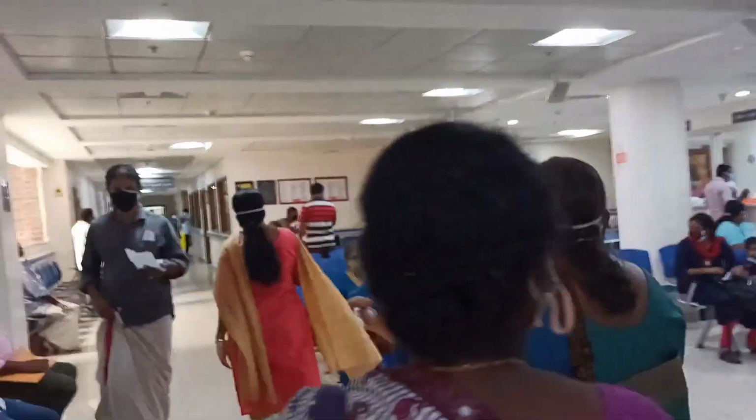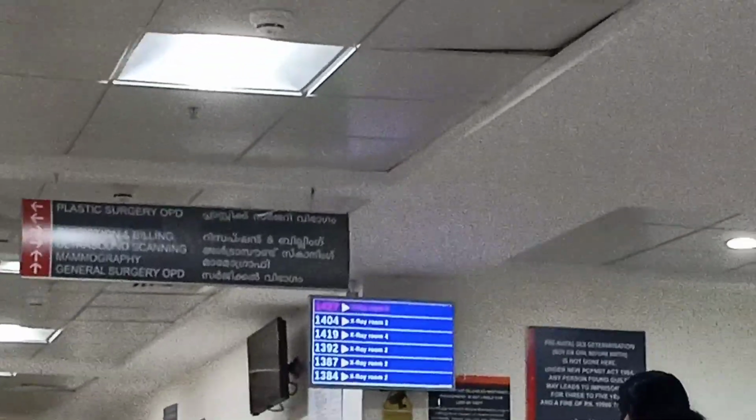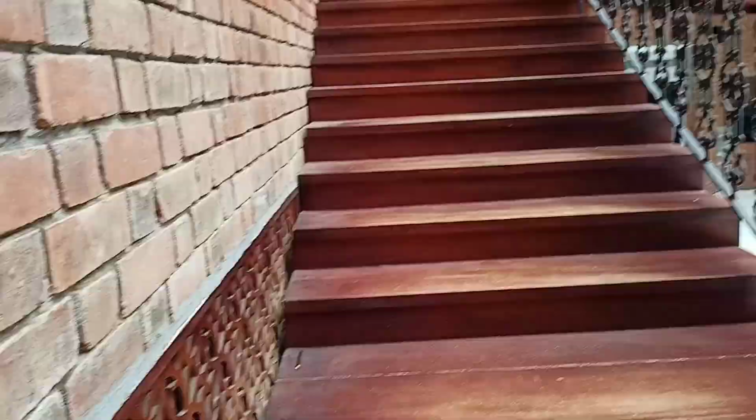And then we are going to take x-rays and a blood test to find out whether there is infection or not. And now we are just going to consult the dermatologist. We are going to the top floor.